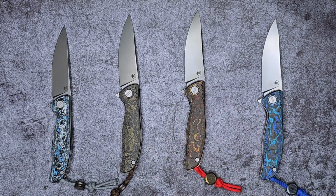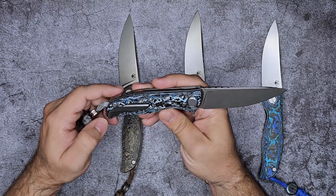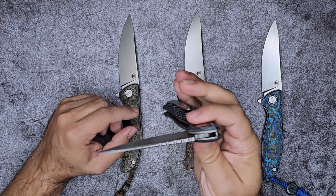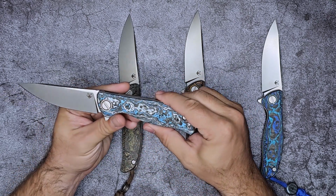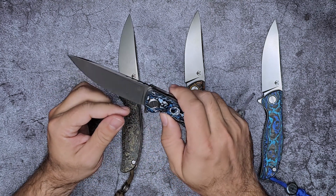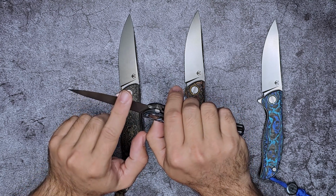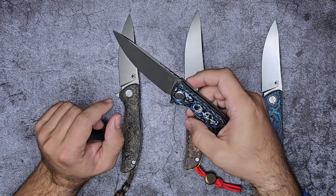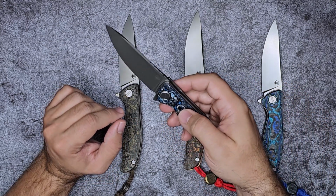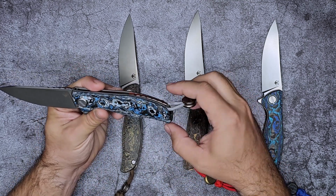And then the last one in the series is the Aerum, and this one was done in an ELMAX blade. I think ELMAX is, in my opinion, probably one of the most underrated steels. The balance of corrosion resistance and toughness and sharpness is very high up there. Now it's an older steel, so it doesn't match M390, it doesn't match it for sure, but I think it's a great steel, and I like it a lot.